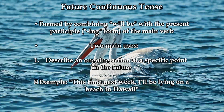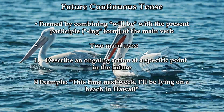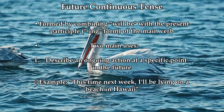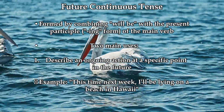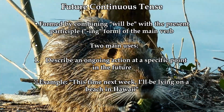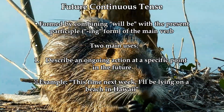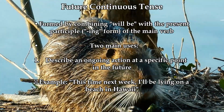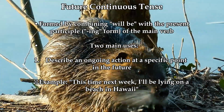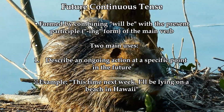Future continuous tense, ongoing actions and polite implications. The future continuous tense is formed by combining will be with the present participle, the ing form of the main verb. It has two main uses. 1. To describe an ongoing action at a specific point in the future. This time next week, I'll be lying on a beach in Hawaii.